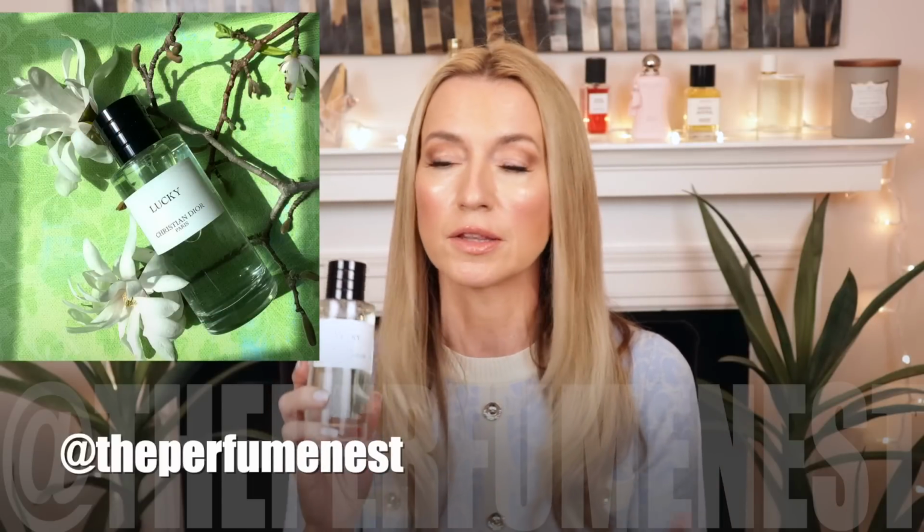I posted it on Instagram and got lots of comments from people who just love this fragrance, including a lot of men who think this is fabulous. So surprisingly, it is perfectly unisex. I've already worn it on some warmer days. We've had a couple warm days this month, and people around me really enjoyed it.